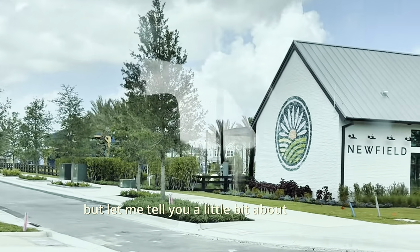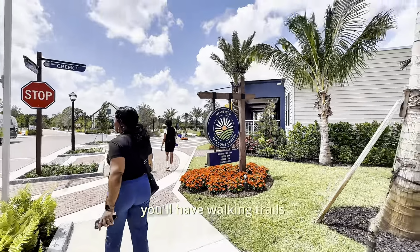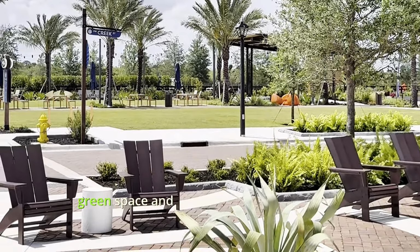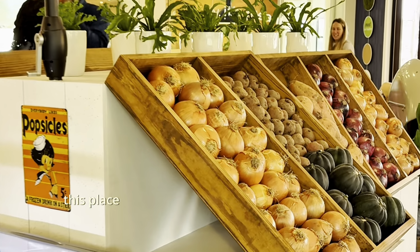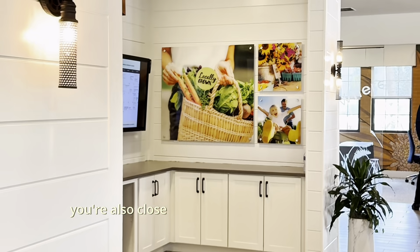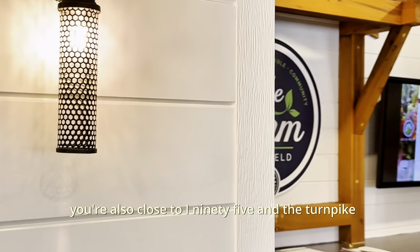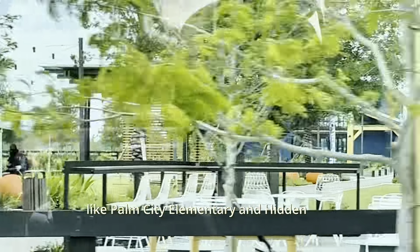But let me tell you a little bit about Newfield, because it's not only about the home. You'll have walking trails, green space, and over 70% of the land is being preserved. This place was developed so that you don't have to leave at all. You're also close to I-95 and the Turnpike, and some really good schools like Palm City Elementary and Hidden Oaks.